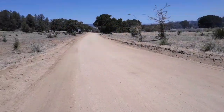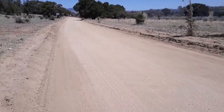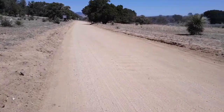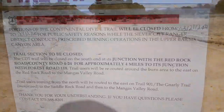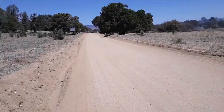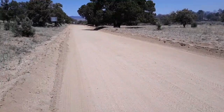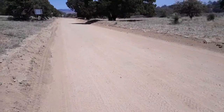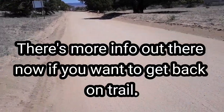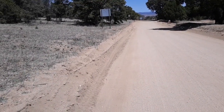All right, I'm a little bit disappointed. Spoke with some other Forest Service staff. And no, do not get on Forest Service Road 118 and try to get back to trail. The instructions, which I'm going to include a picture of the sign, make it pretty simple. Take Red Rock to Mangus Valley. You take Mangus Valley to 180, and you take 180 into Silver City. So I was hoping I was only going to be off trail for a few miles. Looks like I'm off trail all the way to Silver City, and that stinks, but there's nothing to be done for it. Makes a lot more sense, all the people that are just walking the highway from down south anyway.